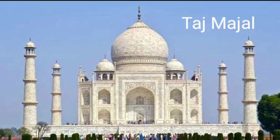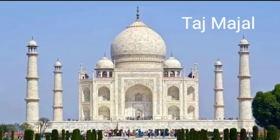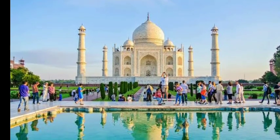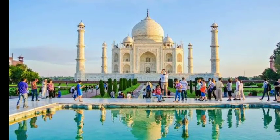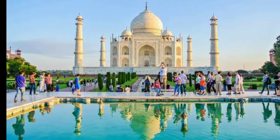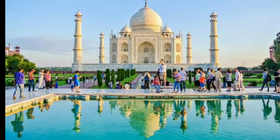Taj Mahal. Mumtaz Mahal's symbol of love is something that would amaze anyone. It was designed by Ahmad Lahori. Located in Agra, India, this structure with a name that translates to Crown of Palaces was constructed in the 17th century, representing an ivory white marble mausoleum.